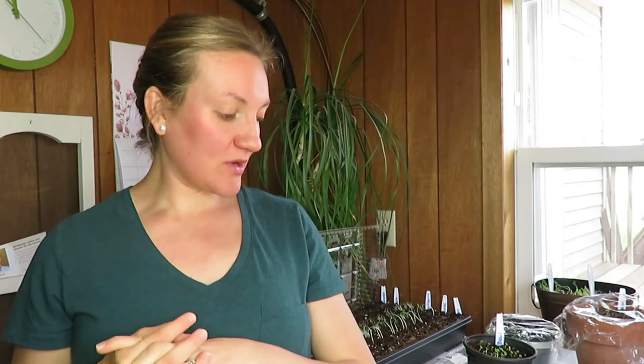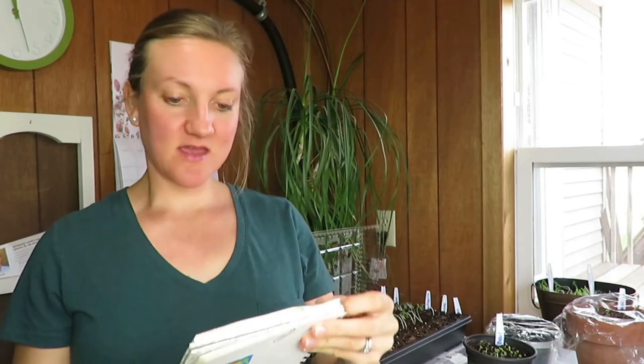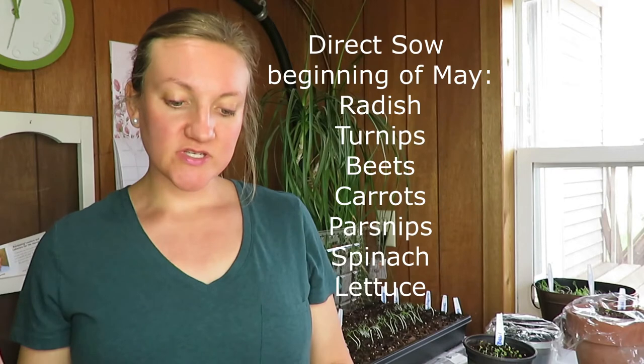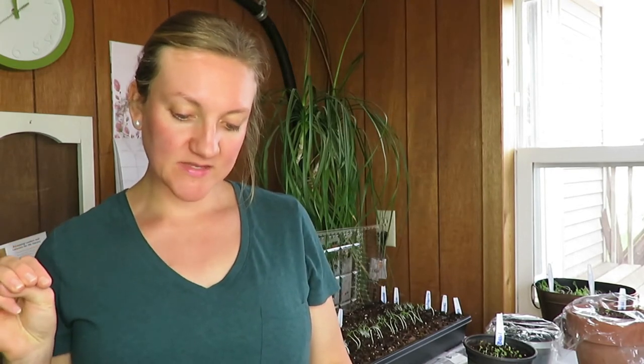So some other things I will direct sow into the ground. I have my list here. Probably beginning of May, I'll do radishes, turnips, carrots, and spinach and lettuce, because those like more of the cooler temps. And then of course I will put the broccoli and cabbage into the ground as well, because they do like it cooler. They don't like the high temperatures of the midsummer. Maybe I missed beets in that. I'll also put beets and parsnips in the ground too.